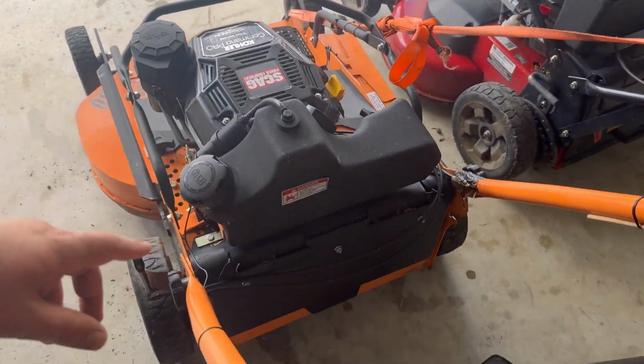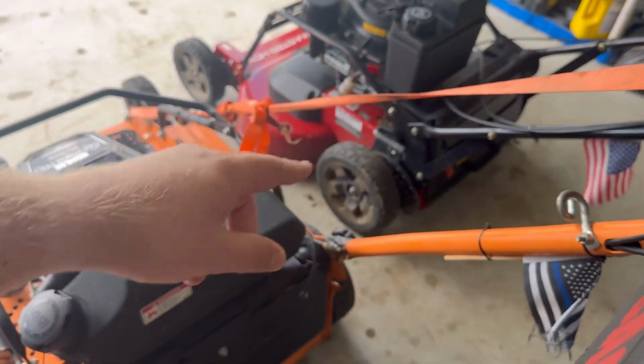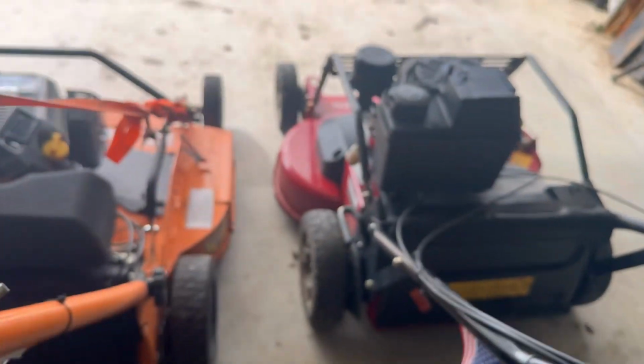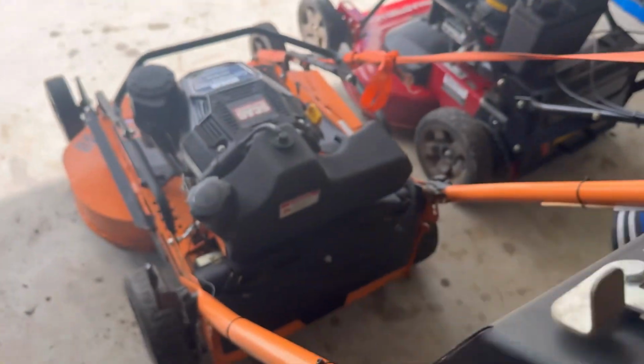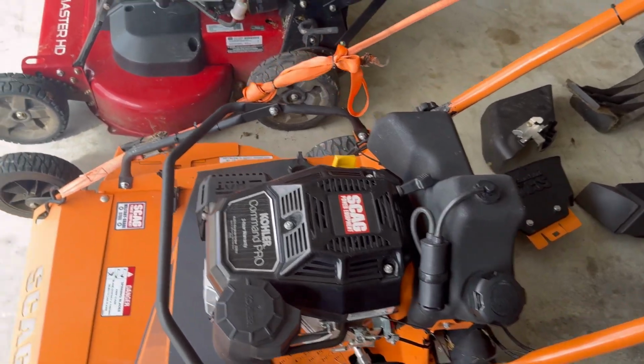Now this Scag gas tank, I'm gonna say is bigger than the Turfmaster, the Kawasaki. I don't know that for sure, but if you just look at the two, you can kind of tell that I think the Scag has just a slightly bigger gas tank, which is awesome. You don't have to refill it as much.